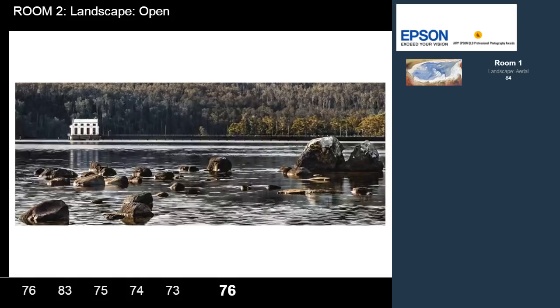Yeah, I find the foreground a little distracting as well, and the composition didn't quite work for me in terms of how close it's cropped to those rocks in the foreground and the rock on the right. I think they need a bit more breathing space. I think there's sort of a shot there, but it just hasn't been composed quite correctly for me. So happy with a 76, good professional practice. Thank you. Leslie, back to you.